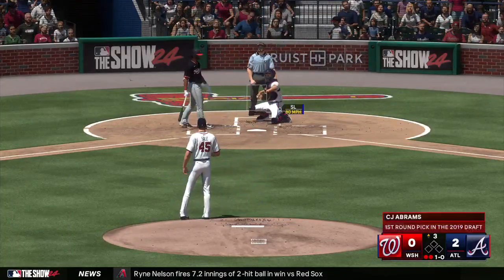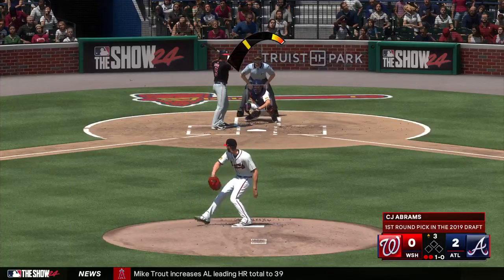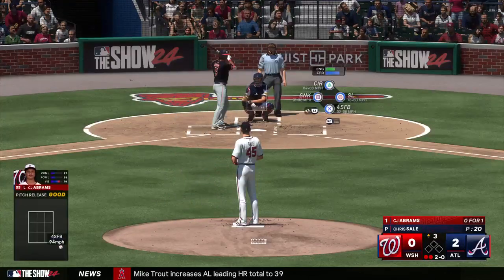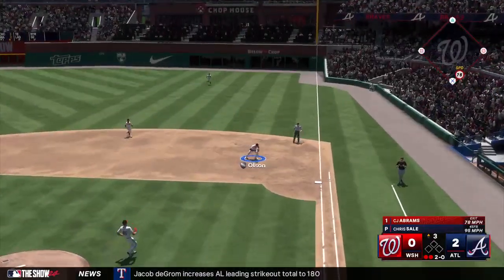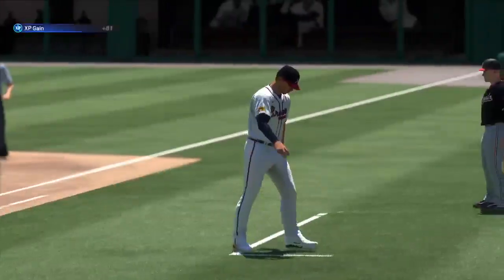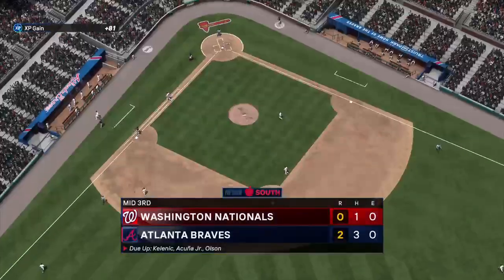Abrams, the next to hit, takes outside. And that's dealt it away. Two outs. To the right side. Olson takes it to the bag, and it's a 1-2-3 inning. Nothing doing for Washington, and they're down 2-0.